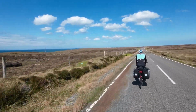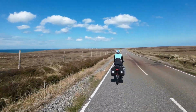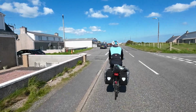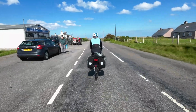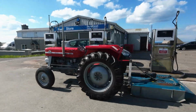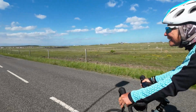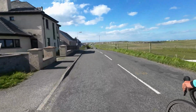I believe we've had our first view of the lighthouse at the end of the road. We're at Swainbost. Turn left, there's the lighthouse ahead. Feeling excited? Yeah, I would like to get the journey done. Probably a little bit sad too.